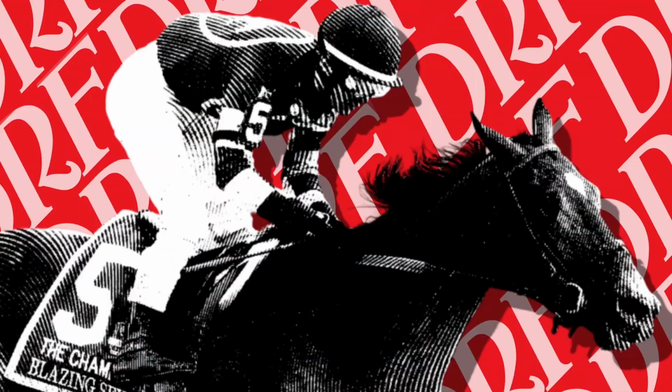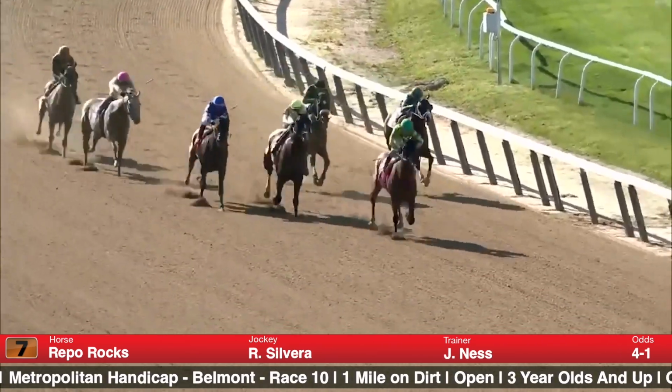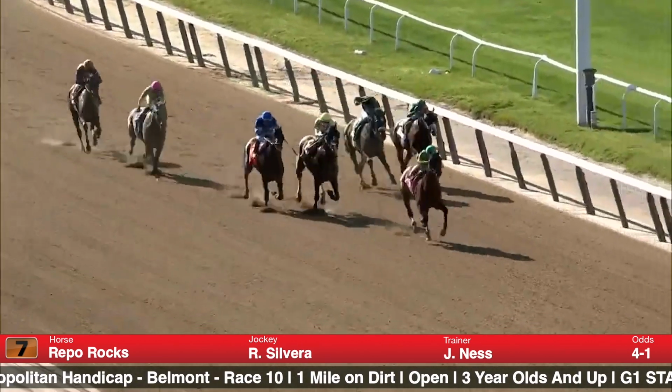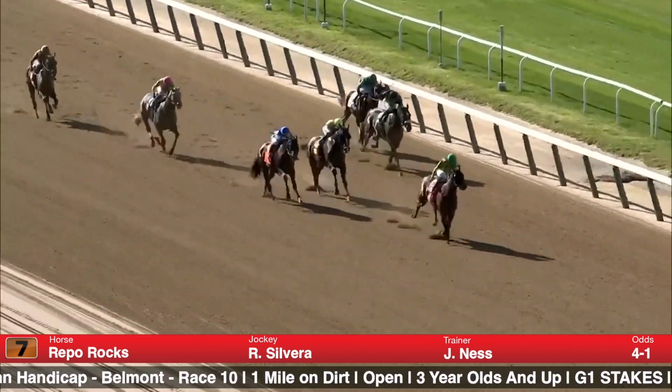Repo Rocks, last time out, boy. He just ran a 109 Beyer speed figure in beating Zandon. We're watching that race in the Westchester. And if you think this race is a fluke, just go back four starts when he won the Toboggan with a 111 Beyer speed figure. So we know he has monster races in him. It's just that we've seen Repo Rocks for life.